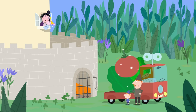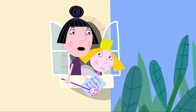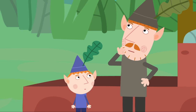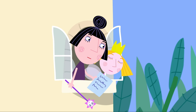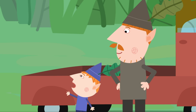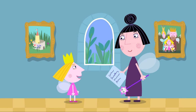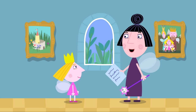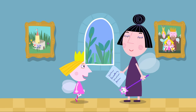Carrot, tomato, small lettuce. Oh, but where's the egg? The egg? That's the one thing we need. The king wants an egg. We'll go straight back to the elf farm and get one. Holly, do you want to come with us? Yes, please. Nanny, can I go to the elf farm? OK, Holly. You can make sure we get a good egg.